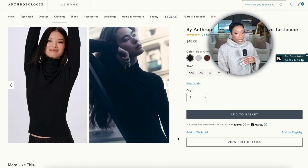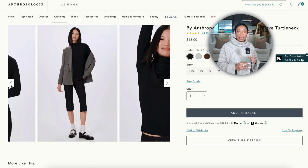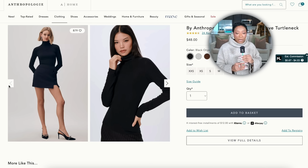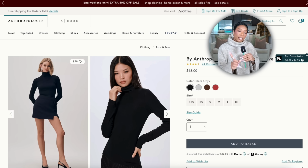Over at Anthropologie, there's one called the ribbed long sleeve turtleneck. It comes in multiple colors, but we are betting on black, baby. Keep your eyes on Wesley. This one's available in size double extra small to size extra large. And this one is $48. So this one works also. This one to me gives a little more of that kind of slinky turtleneck. You know, the material is a little different than the last one, which was ribbed. So depending on preference or what you may need in your wardrobe, this is just a different kind of version of a black turtleneck.